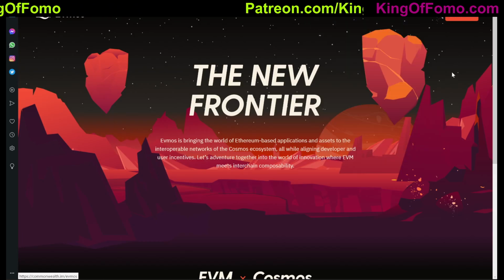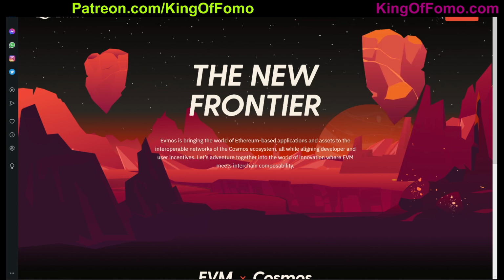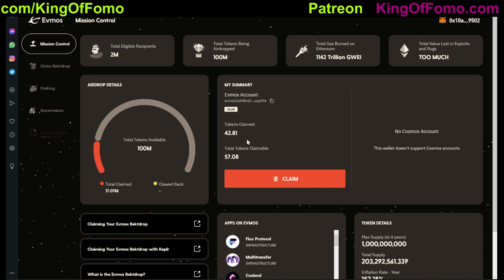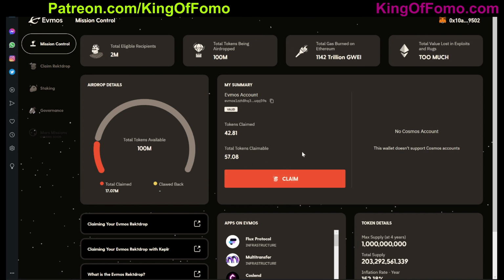However many wallets are eligible, like I said, go to the Evmos website. Make sure that you're on the Evmos chain from that Chainlist website. Click on Launch App, and you'll be brought to this page where you can see, from all the wallets that you connect individually, how many tokens are claimable. Now, as of right now, you can only claim 75% of this amount right here out of 100%, but nonetheless, it's still going to be a pretty hefty amount, especially if you've been using your wallet a lot.